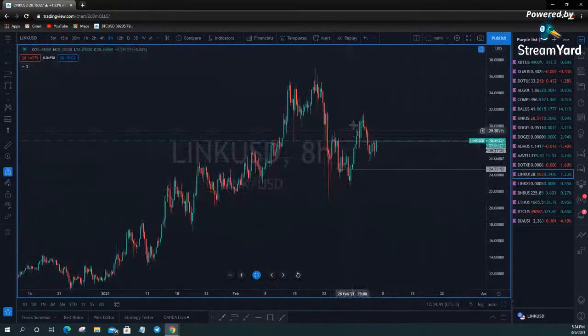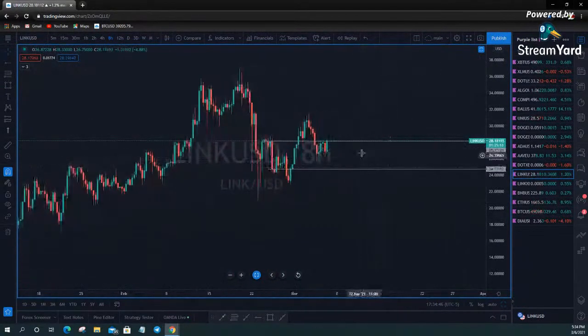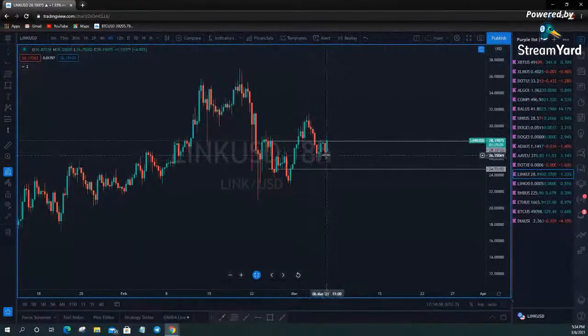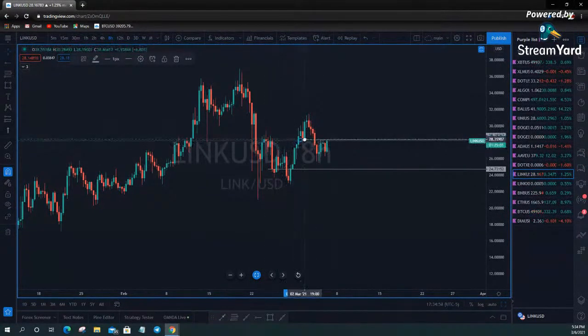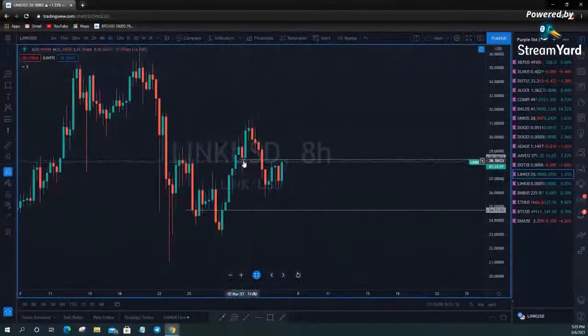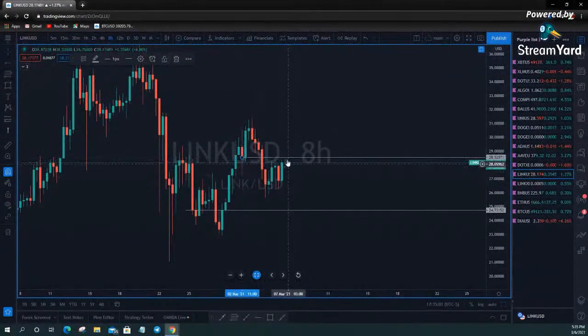Link USD's not looking as good. You did make a higher high. You are working on this right now, but you've been trading sideways underneath that level. It's an old level, but it is treating it as resistance right now. So if you put it under the actual area that is going to be serving as resistance, it's 28.52. So yeah, this might have been it though.